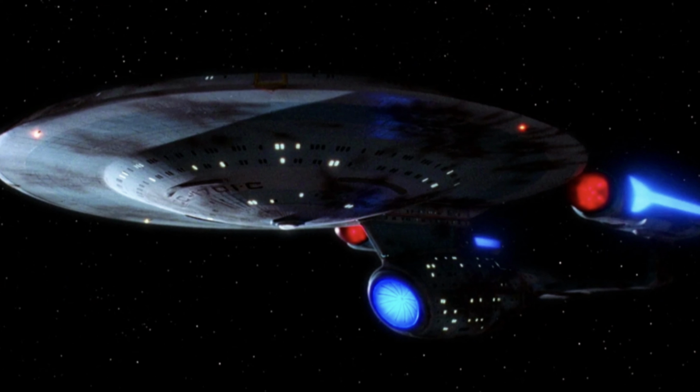I'm pretty sure in some expanded media, in books and that, we might have gotten some information, and that would be about it. I'd love to see more of the Ambassador class because after this, it kind of just became a background ship. But yeah, unfortunately, I have to put the Enterprise C this low.